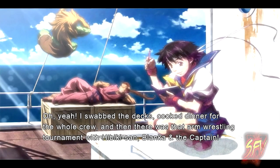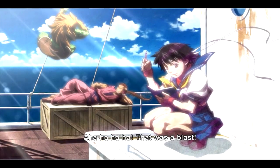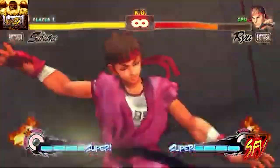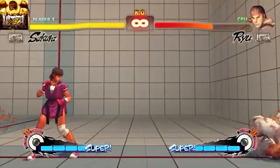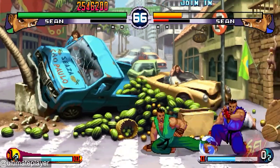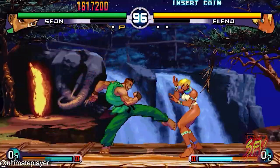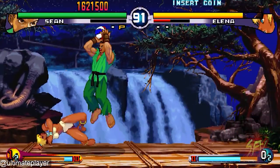The Shunpu Kyaku, also known as Spring Breeze Leg, also known as Gale Kick, is Sakura's own version of Ryu and Ken's own Tatsumaki Seppankyaku. Instead of floating in the air, Sakura's variation allows her to rise up and then float back down while spinning. Sean Matsuda is another fighter that also uses a variant of this move, called Tornado. It looks similar to Ryu and Ken's Tatsumaki Seppankyaku, but uses both legs, thus making it more similar to Dan's version.